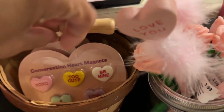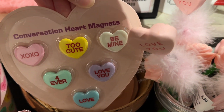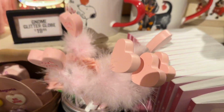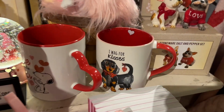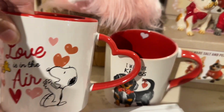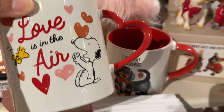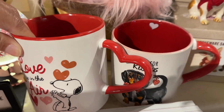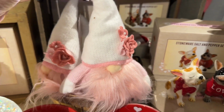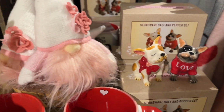They also have these conversation heart magnets. They have these cute pens. And I like these mugs, but I like this peanut mug. This one is $8.99. And this fabric gnome is $8.